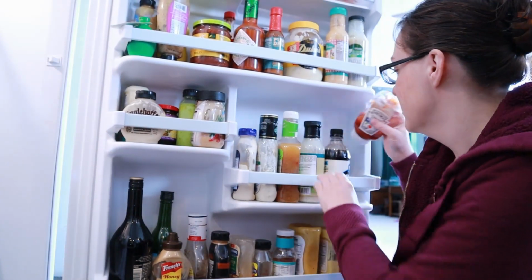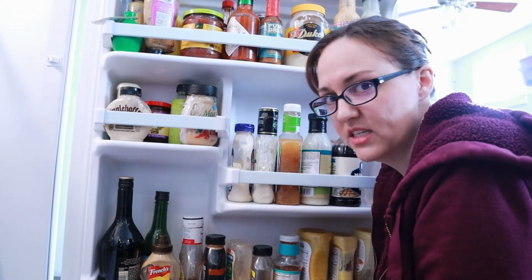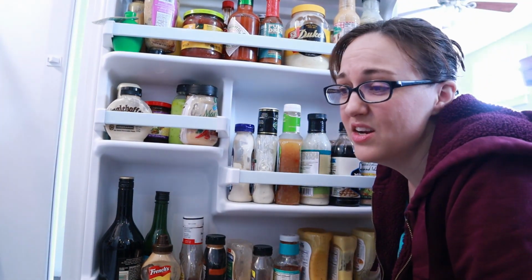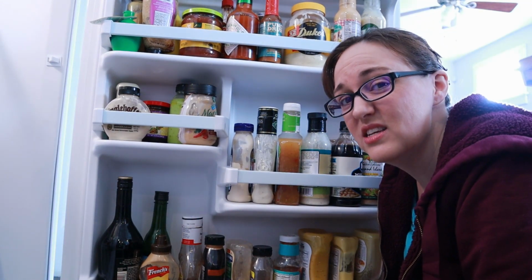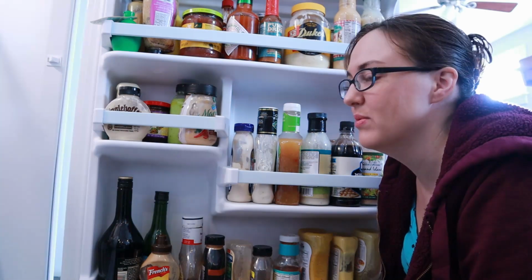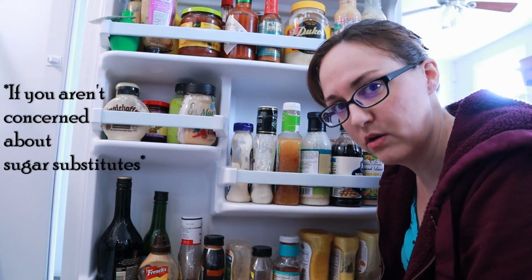I did find ketchup before that said no sugar added, and it had fructose. Now that I know that fructose is a lot lower on the glycemic index, maybe I'll try and find that ketchup again, because sucralose probably should be avoided, but those are the honorable mentions.